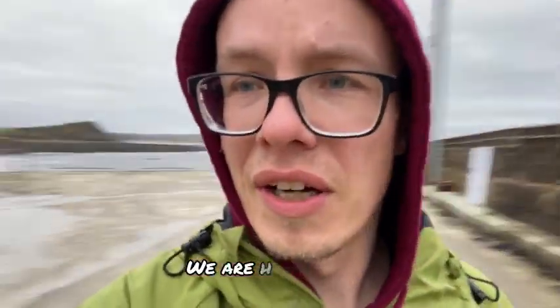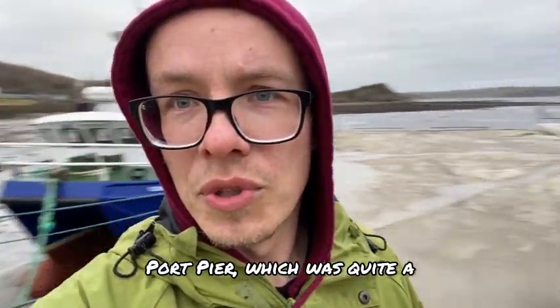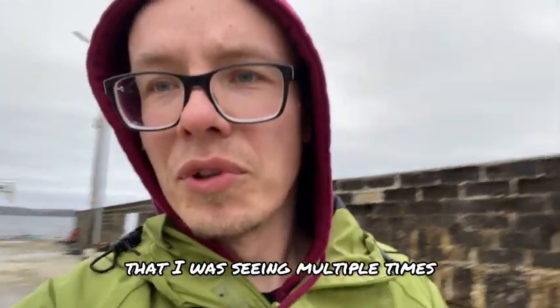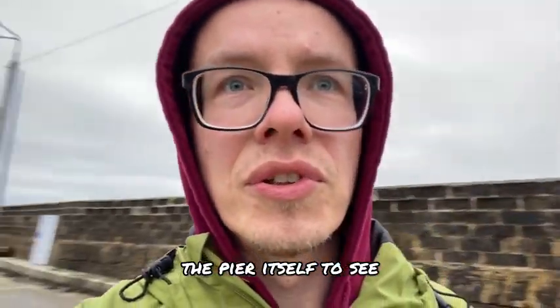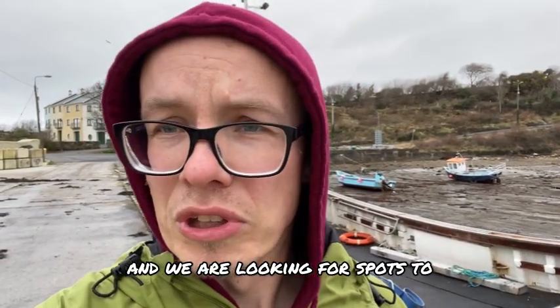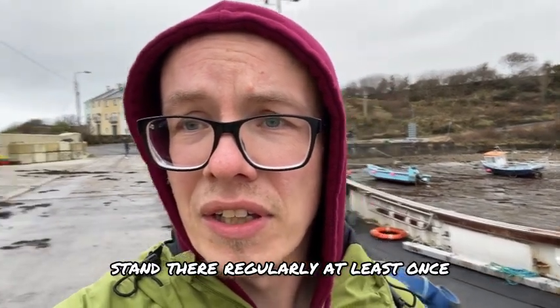We are here now at Pier, which was quite a mysterious place on the map that I was seeing multiple times, but we came here to check the pier itself to see if it's suitable for potentially placing a mobile sauna on the trailer that we are planning to use, and we are looking for spots to stand there regularly, at least once or twice a week.